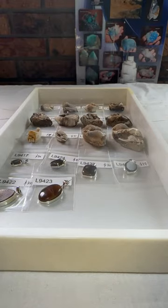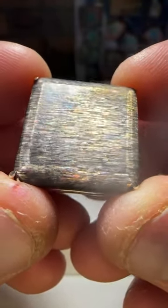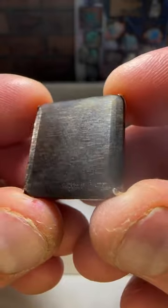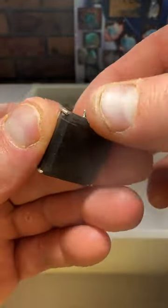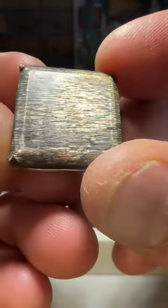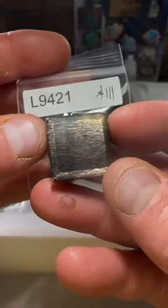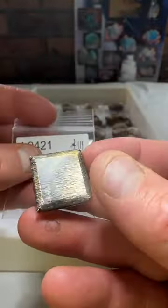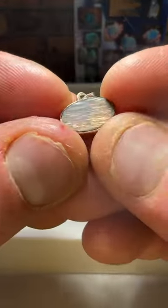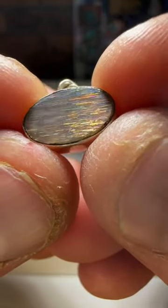$94.23. Okay, here's the largest one. Look at this. That is a big size. Very nice. Sunstone, meteor sunstone pendant from Tanzania. That one is $111, that's the biggest size one I have. And we have some more small ones. It's a little bit different size. Look, this is a small size. Very good color.